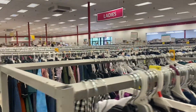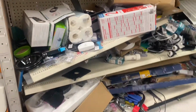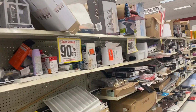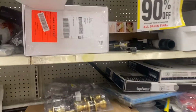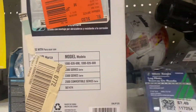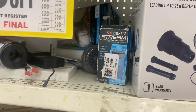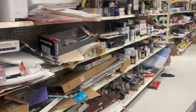Clothing is huge here, and I've actually gotten some pretty expensive pieces for really cheap. Most of their clothing is brand new with tags still attached, so you can tell where they came from. They get a lot of JCPenney items, Target, of course. I've seen things also from places like Dillard's, kind of like your mall brands, I guess you would say.